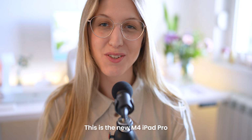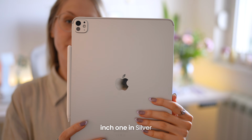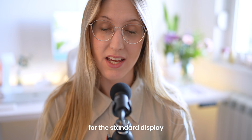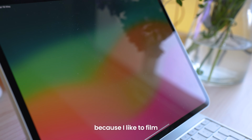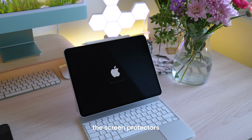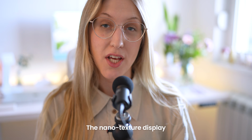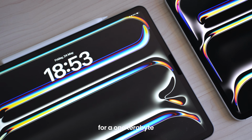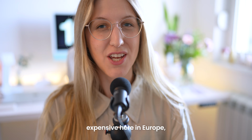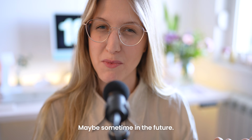Hi everyone, this is the new M4 iPad Pro and I'm holding the 13-inch one in silver with the glossy standard display. The reason why I went for the standard display and not the nano texture one is because I like to film ASMR videos and I think that the screen protectors can just give me more friction for that type of content. The nano texture display is only an option for 1TB or more iPad Pros and they're just very expensive here in Europe. But I'd love to test that one too, maybe sometime in the future.